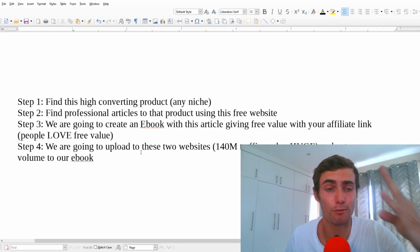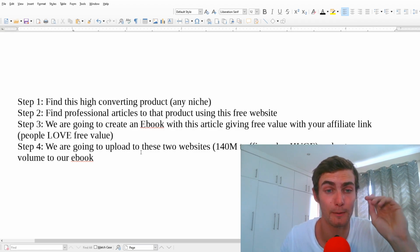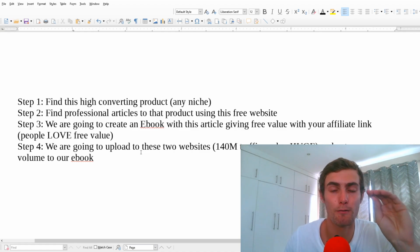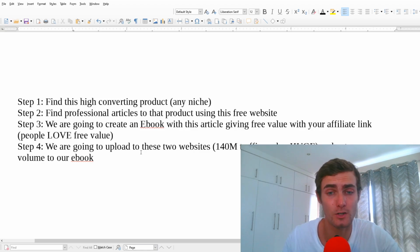But this is going to consist of 4 steps, as I explained. So the first step is we're going to find this high converting product, which I'm going to show you this exact product that I'm going to be using for this strategy. We're going to find professional articles that relate to this product using this free tool and website that I'm going to show you. Really highly convertible articles, which I really recommend for future online business.